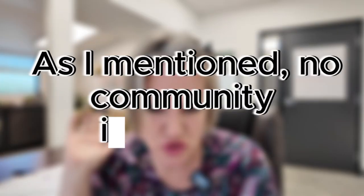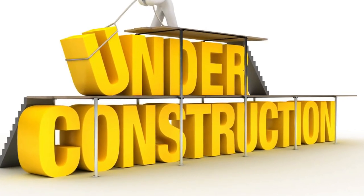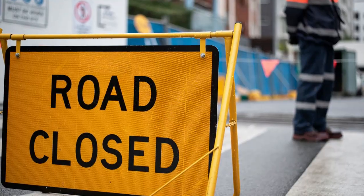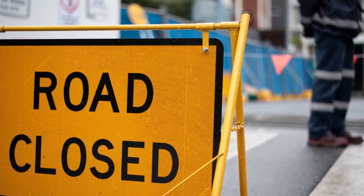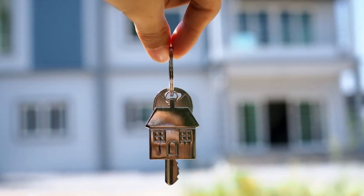But as I mentioned, no community is perfect, so let's talk cons. Barney Farms is still under development with construction ongoing as they build out those 1,700 homes I mentioned earlier. That means you might have to deal with noise, dust, temporary road closures, especially if you buy early. The side caveat to buying early, of course, is that the builder will help push the home prices up throughout the span of the build out. So those that get in earlier usually have way better equity gains than the folks buying last.